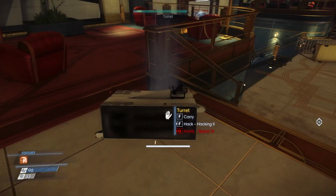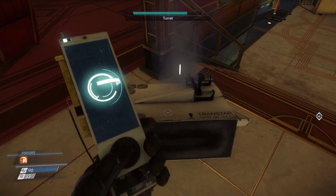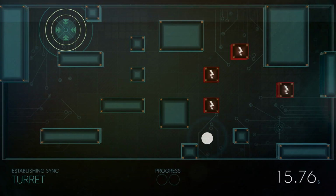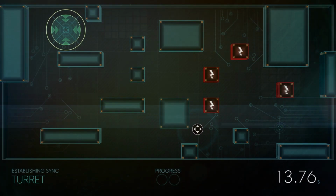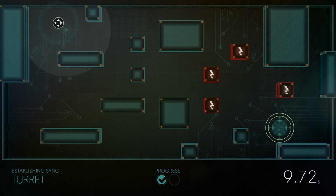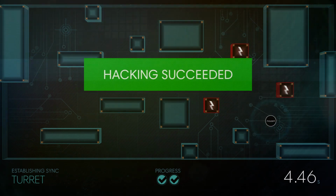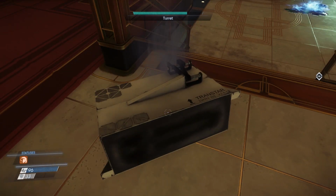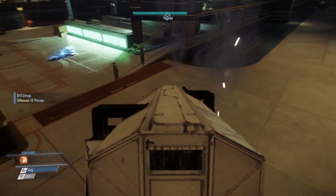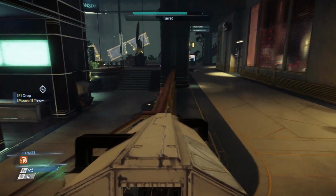Yeah, wait, did I... I didn't destroy that one. What the hell happened to this one? I didn't actually want to hack it. Can I just leave this, please? Fine. Oh. At least it's only a two progress one. I was just trying to pick it up and then put it back down to redeploy it. If we... Ooh, I think I see what happened to him now.